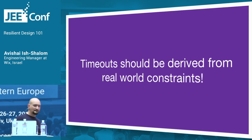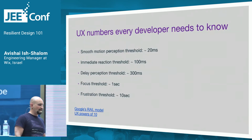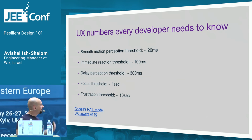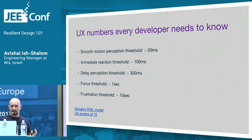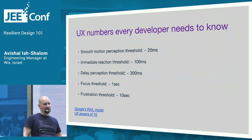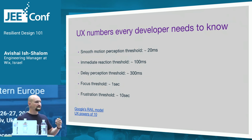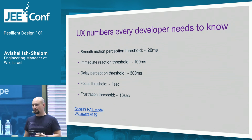So, what kind of constraints are we talking about? First of all, humans, because we build systems for humans. And humans have time frames that they behave upon. For example, our eyes perceive motion, and anything that is below 20 milliseconds seems smooth to us. And this is why you have televisions that have 60 frames per second, okay? The implication is that if you build a system for animation, it has to respond faster than 20 milliseconds, okay?